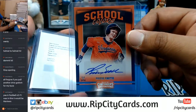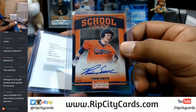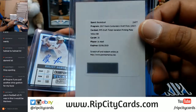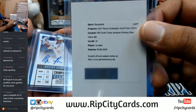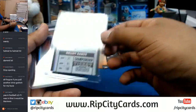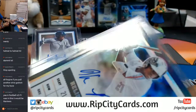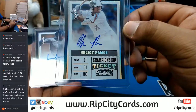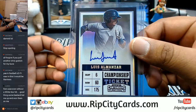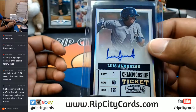Pavin Smith with the school colors auto. That's pretty sweet. Doesn't have a numbering on there, but that's very nice. For the, what was it, the Angels? Jo Adell with the RPS draft ticket variation printing plate yellow. That's a 1/1. Heliot Ramos, that's a 1/1. It says it right there. Yeah, buddy. And Luis Almanzar. That's a 1/1. Very nice.